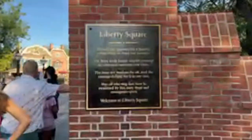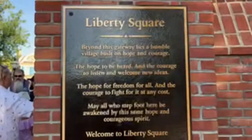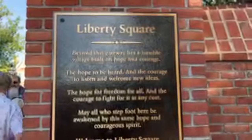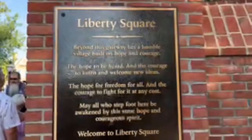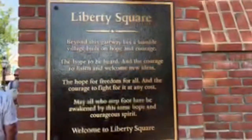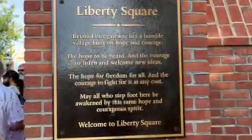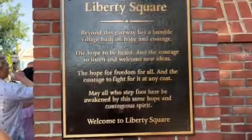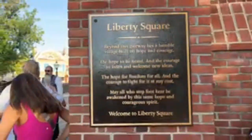Liberty Square. Beyond this gateway lies a humble village built on hope and courage. The hope to be heard, and the courage to listen and welcome new ideas. The hope for freedom for all, and the courage to fight for it at any cost. May all who step foot here be awakened by the same hope and courageous spirit. Welcome to Liberty Square.